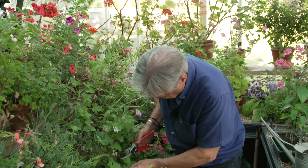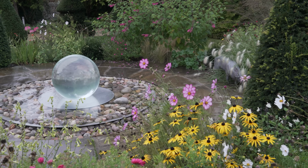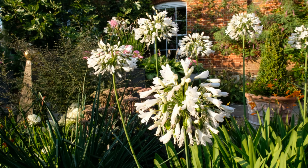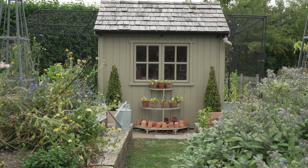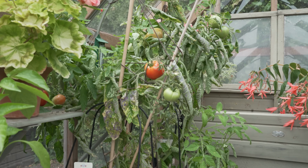In August, the garden was looking glorious. One particular area that did well in August was the veg patch, the kitchen garden, because stuff was starting to come to maturity. The harvest had begun.